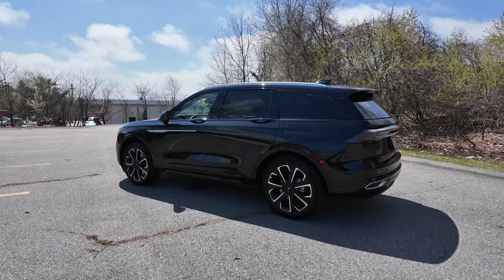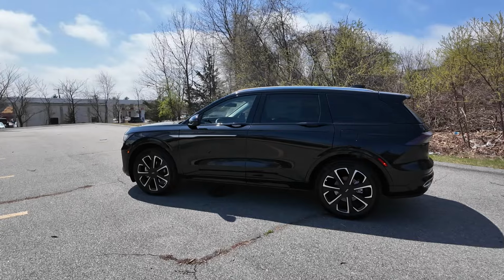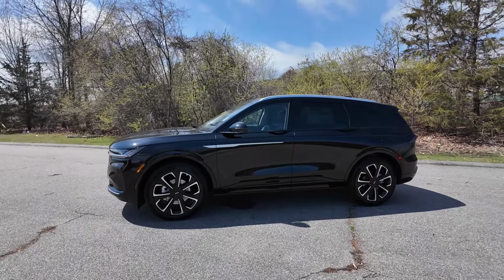And for a vehicle at this price point, and for a vehicle in this very competitive and possibly oversaturated market, that is huge. Let me know what you think about this vehicle. Let me know what you think about the design, because I think this is one of the better looking vehicles in its segment and price range right now in the 2020s.